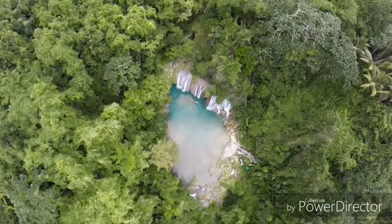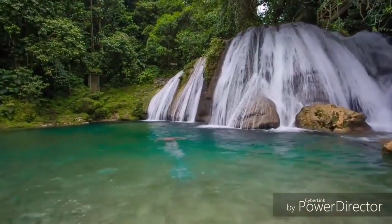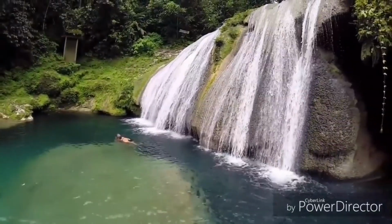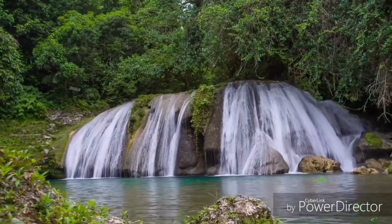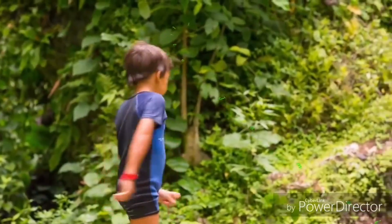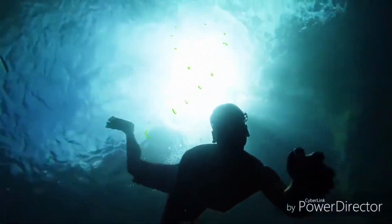Number 7. Reach Falls. The Reach Falls is located in the montane forest on the Jankro mountain range. It is about 45 minutes east of Portland. It is fed by the Drivers River and is surrounded by lush greenery from the montane forest. Here you'll find over 23 species of birds, a variety of exotic birds, and if you're lucky, you'll catch a rare glimpse of a wild pig in its natural habitat.